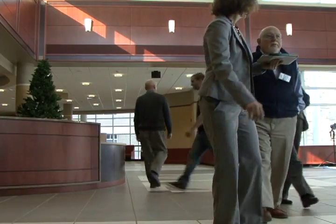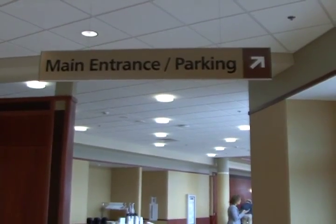Once you come in the main entrance, you have this welcome center that's behind me, and there's two routes to go. So when you come in here, as a visitor, you've got two routes to go. You can go to your right and take an elevator to visit a patient in bed, or you can come over here to same-day services.